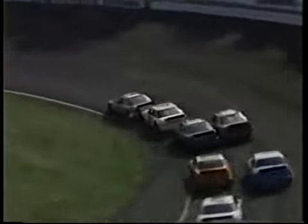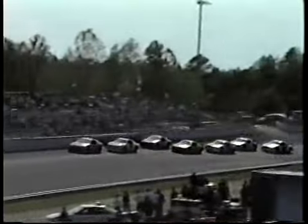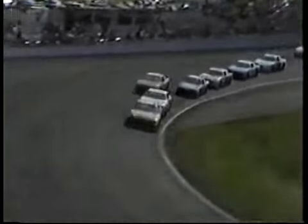And the green flag is back out with Chuck Bound up front, and Grissom now working desperately trying to get that lap back. The second place car in the race is the black number 36. That's Kenny Wallace. On the outside of him is Dave Resendiz, who is also a lapped car. You're seeing a lot of pressure now being put on Bound to keep those lap cars behind him.